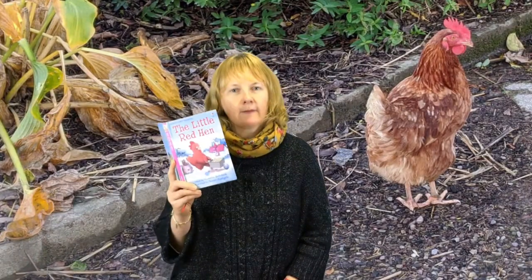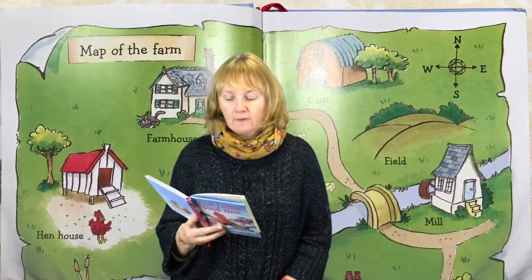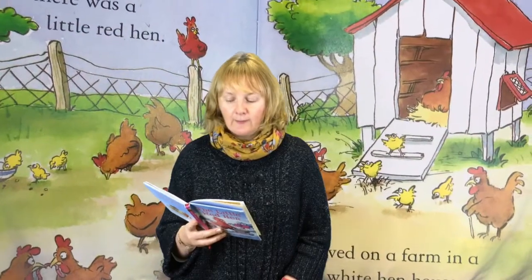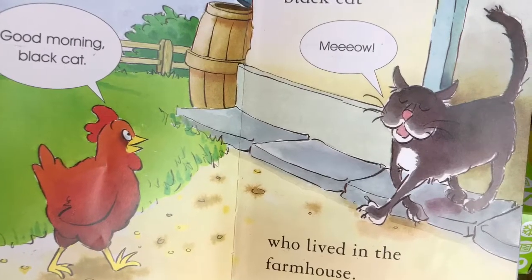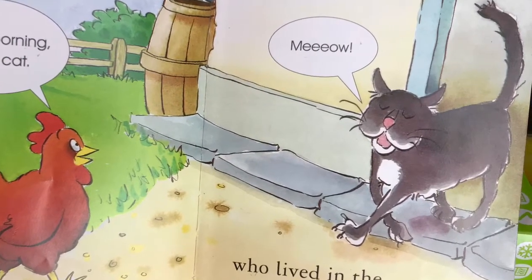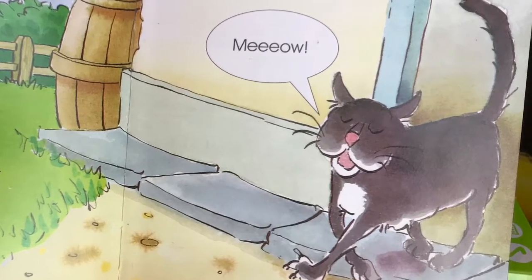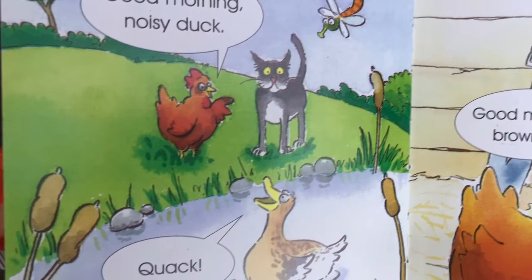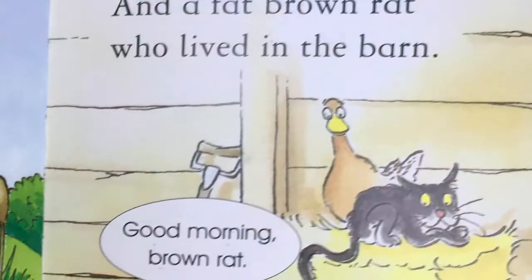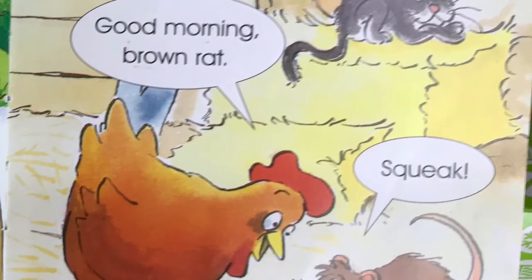Hello boys and girls, I'm going to read you a story today and it's called The Little Red Hen. Once upon a time there was a little red hen. She lived on a farm in a little white hen house with a bright red roof. Little Red Hen had 3 best friends. A glossy black cat. Good morning, Black Cat. Meow. The cat lived in the farmhouse. A big noisy duck who lived in the pond. Good morning, noisy duck. Quack. And a big, fat, brown rat who lived in the barn. Good morning, brown rat. Squeak.